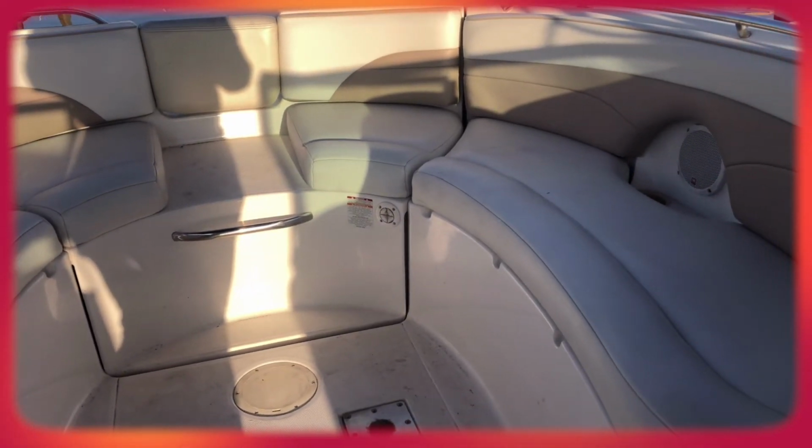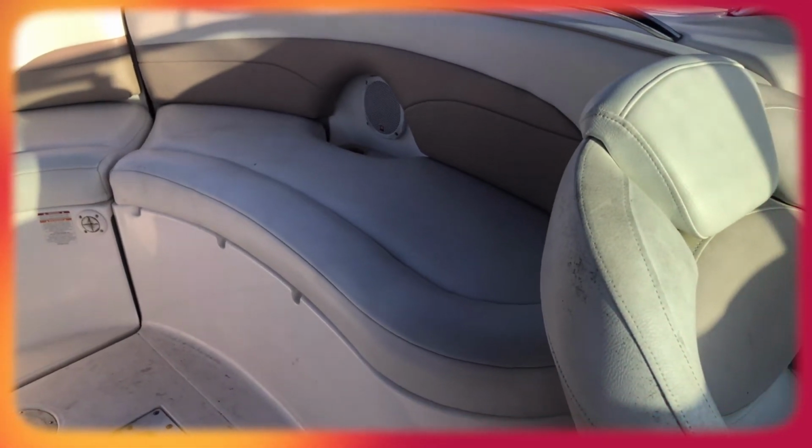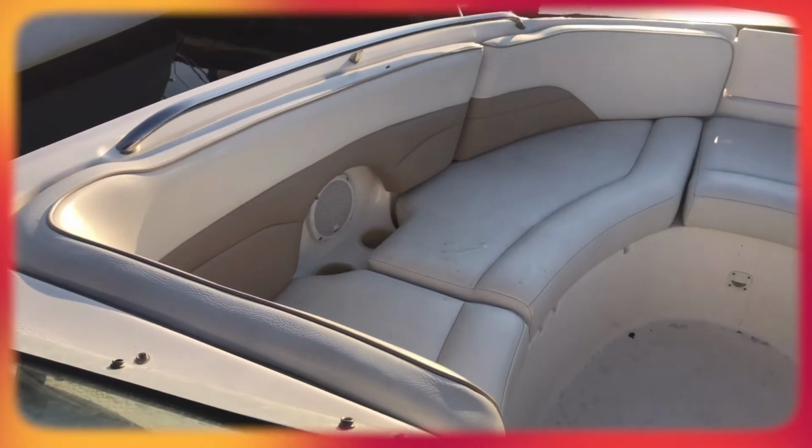Again, looking backwards, you can see there's a small section of the seat I have removed, but that cushion is just in one of the storage areas. You can see just how much room there is, along with speakers back here connected up to the stereo as well. As you go forward through the windshield, the open bow is very similar.